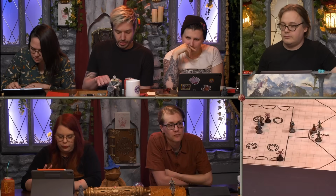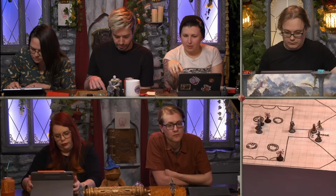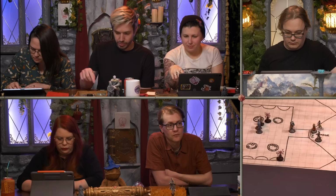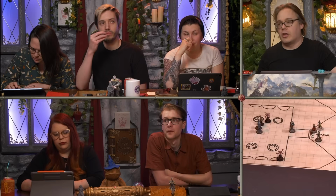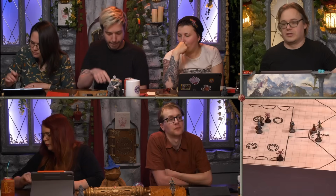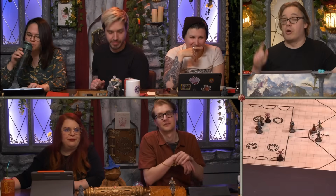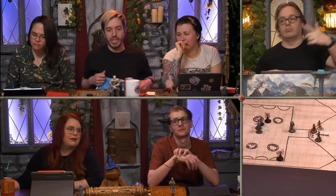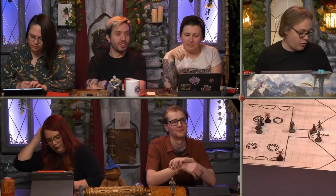Bonus action, Healing Word on Ophelia. Just 1st level. Yeah, the only other spell you can cast this turn is a cantrip, because you've already cast a spell slot. You can bonus action Healing Word and then a cantrip. It's fine. Okay. Nothing else. All right. Thank you.